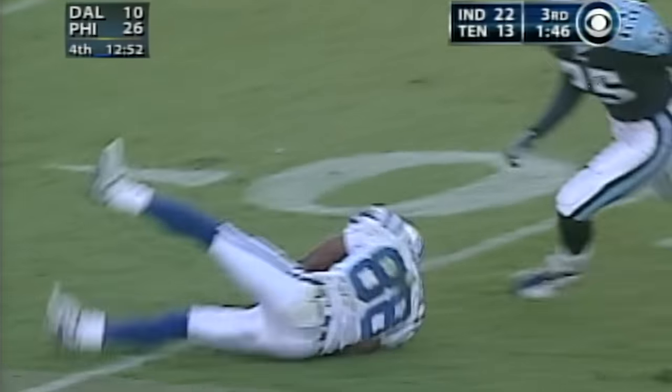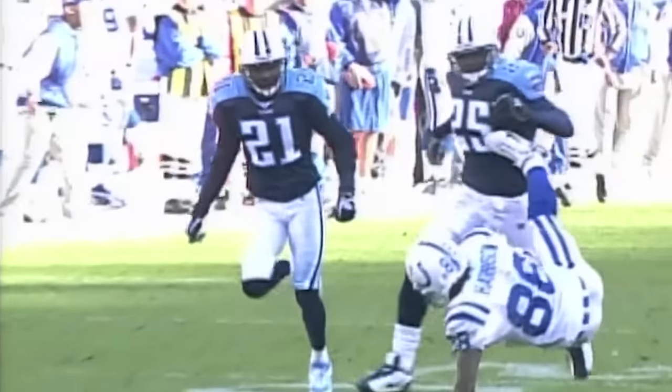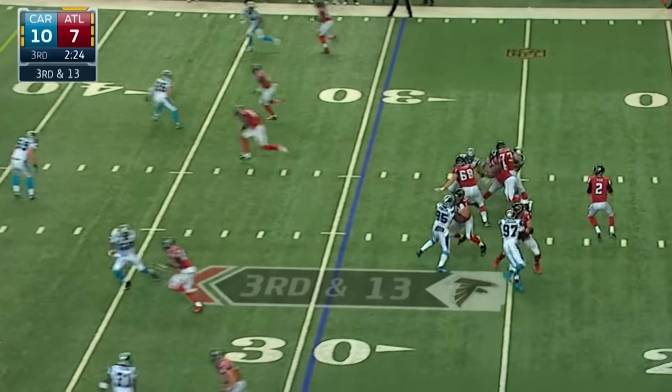Pump fake. And they go long for the first time for Harrison. Oh, my Lord. What a catch. One-handed, tuck it in, and he never used his left hand. Got to get to the 43.